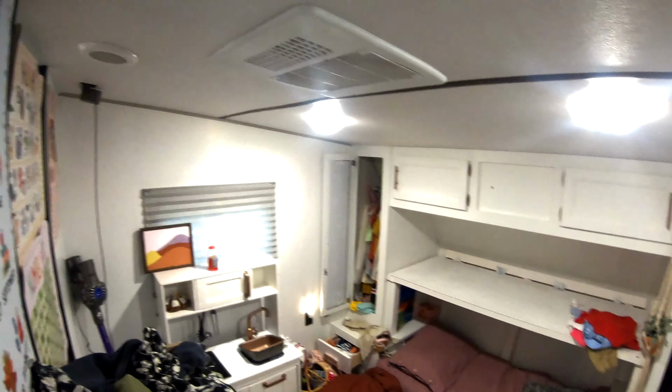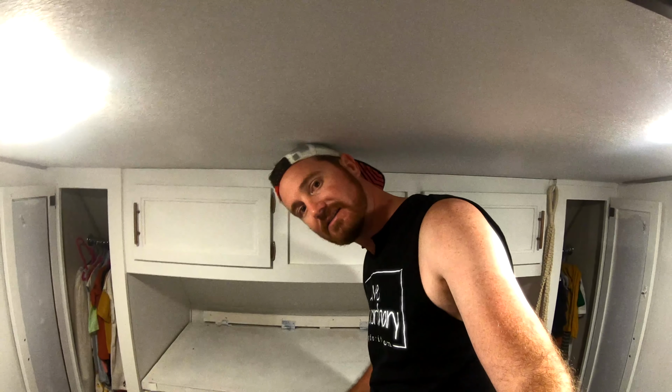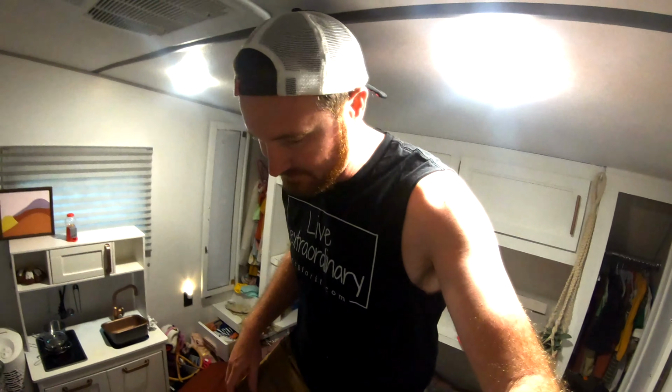One reason we did that is so they could have their own room separate, but also this ceiling tapers down because it's over the gooseneck, so I didn't really want my bedroom to have no headroom. So that's really one of the only places in the house that I struggle with headroom.